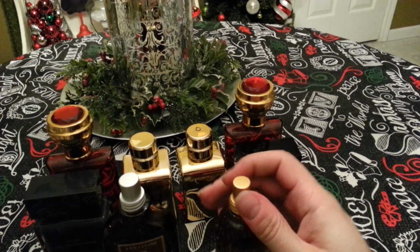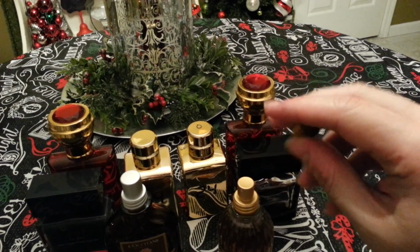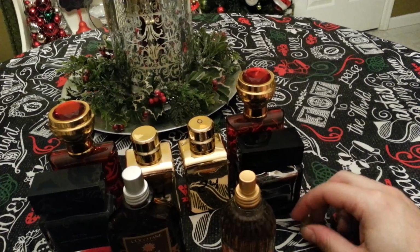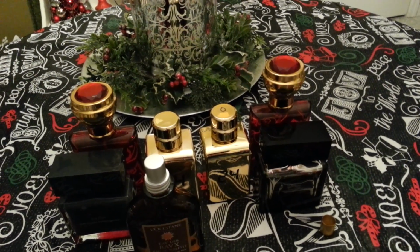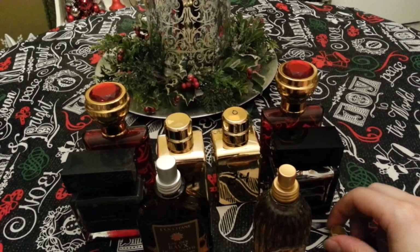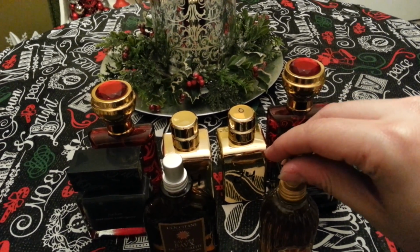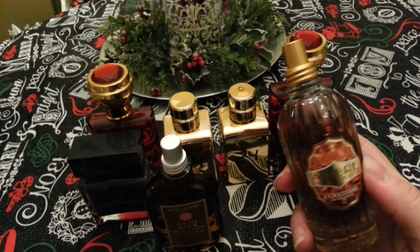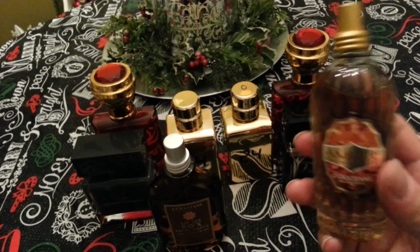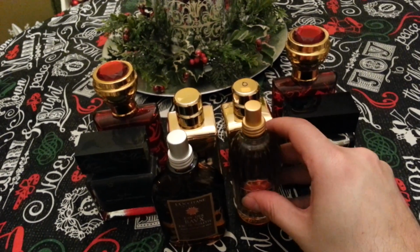Really, really sad. Again, this is an older bottle, so it's got that same little metal cap. But man, it's really sad. Oh, it's good stuff. Really nice vanilla ambery scent with a little bit of a citrus opening. Really good stuff. Really pisses me off that they got rid of it.